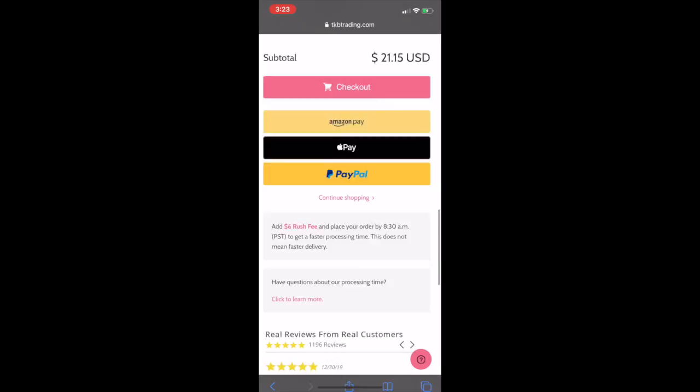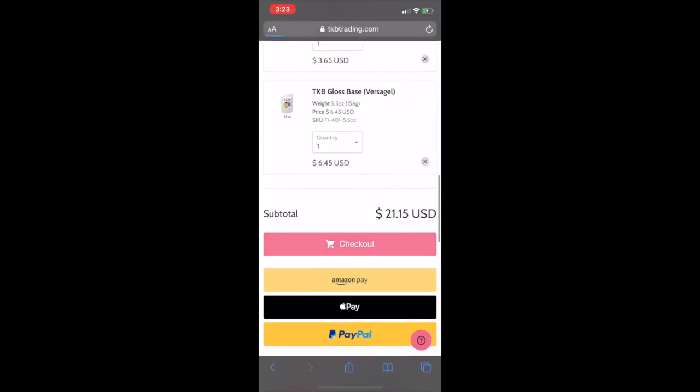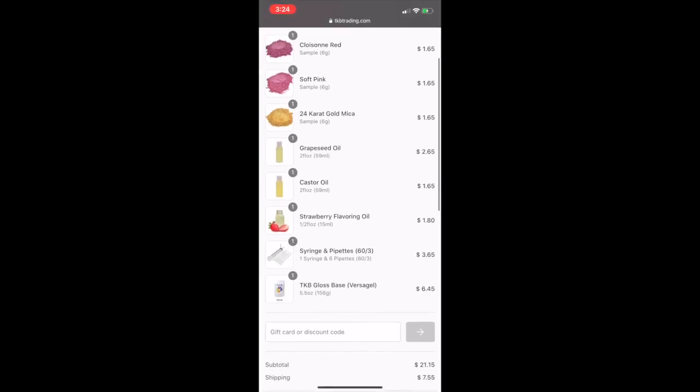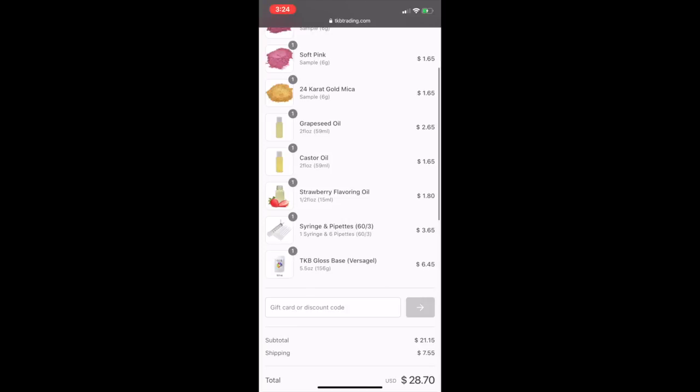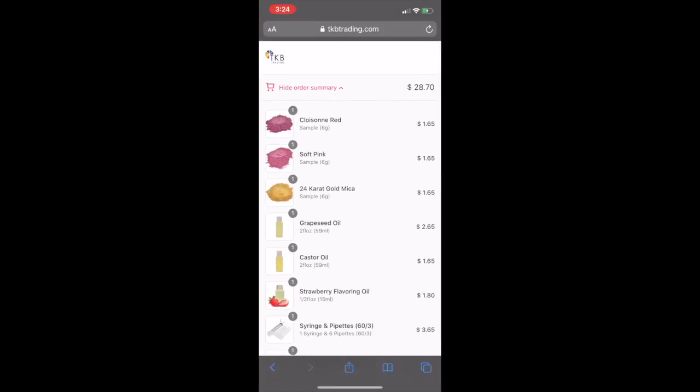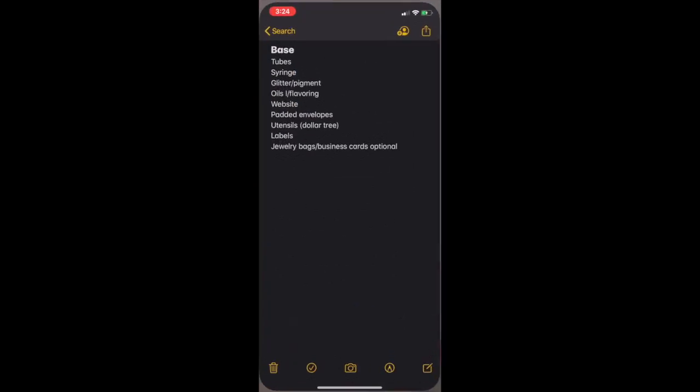So let's see how much shipping would be. I'm going to hit checkout. They are not playing games with shipping. If you live in the United States, shipping is $7.55. I do not know why it is so high. As you can see, shipping is $7.55. I don't know what's making that so high. But so we're already at $28 right now. Okay, so I'm going to leave that on the screen. I'm going to make note of that, $28.